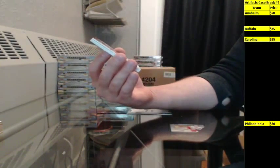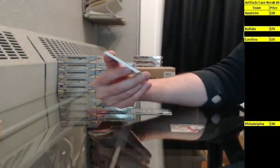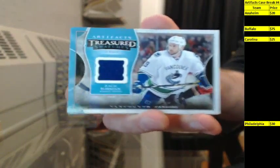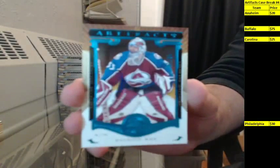Dual jersey, 48/99 for LA, Marcel Dion. Treasured swatches jersey for Vancouver, Zach Cassian. Sapphire, 55/85 for Colorado, Patrick Waugh.